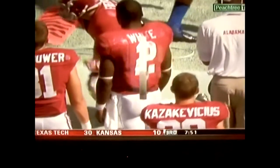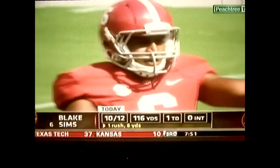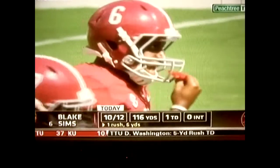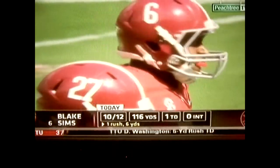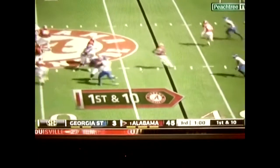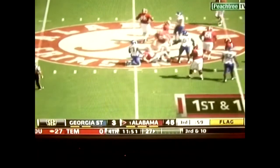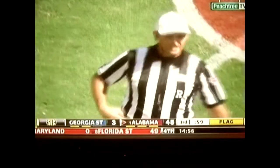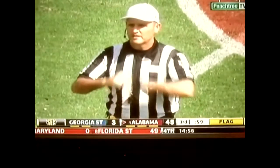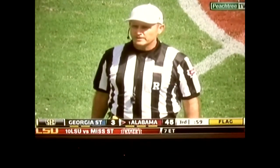That's doing it at a high level. Sims, by the way, Andre, how about this? He's now 10 out of 12 for 116 and a touchdown. That's following McCarron's 15 out of 16. Amazing stuff. This stopped the play. Before the half, ball start. Offense, number 72, 5-yard penalty.